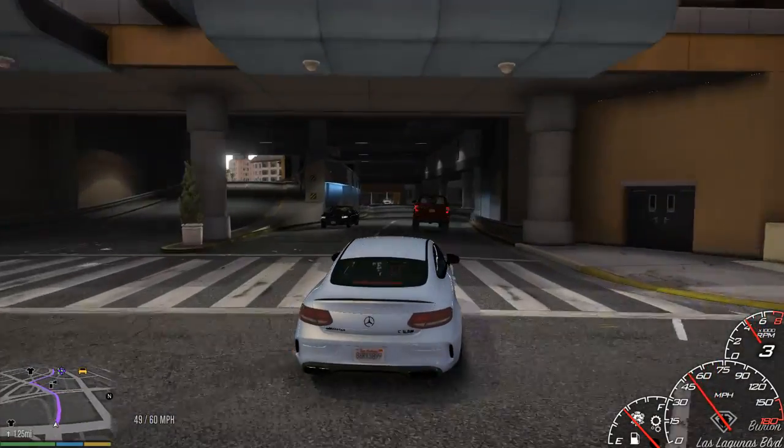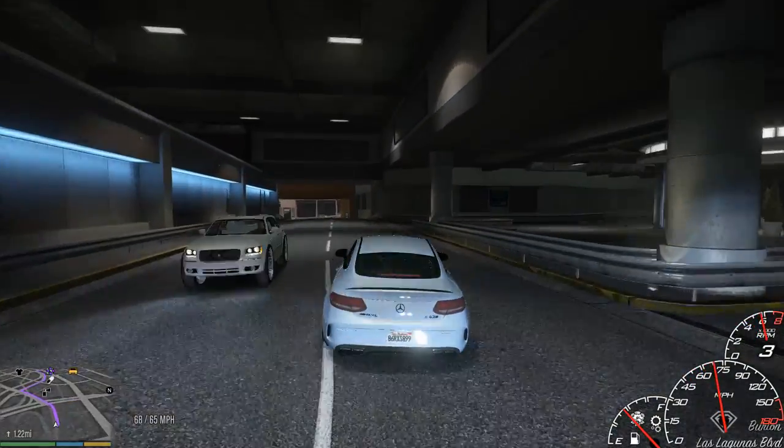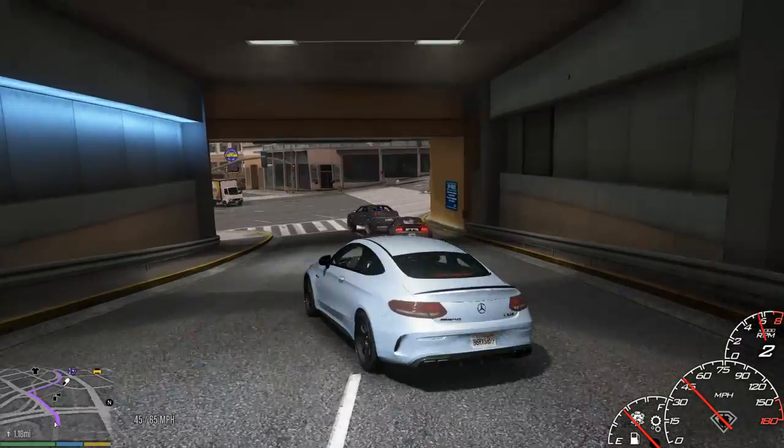Yeah, man. So, we're about to pull up to the house because this is just about it, man. This is the last car that we're bringing to the mansion.